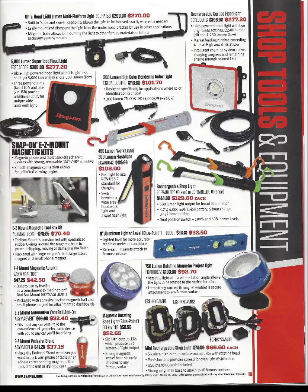So he sold one of these for $25. He said he lost his shirt on this. He said the magnet is pretty strong. His exact words were, buy the $25 one off Amazon and have Bruce Allen make you a sticker and put Snap-on on it. So that's just a forewarning out there.